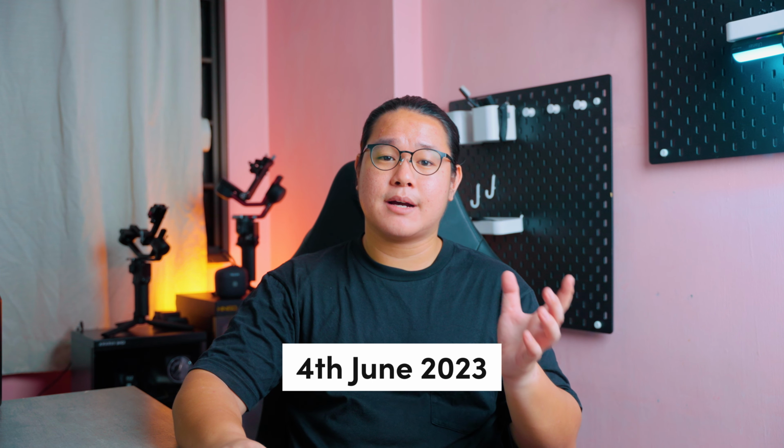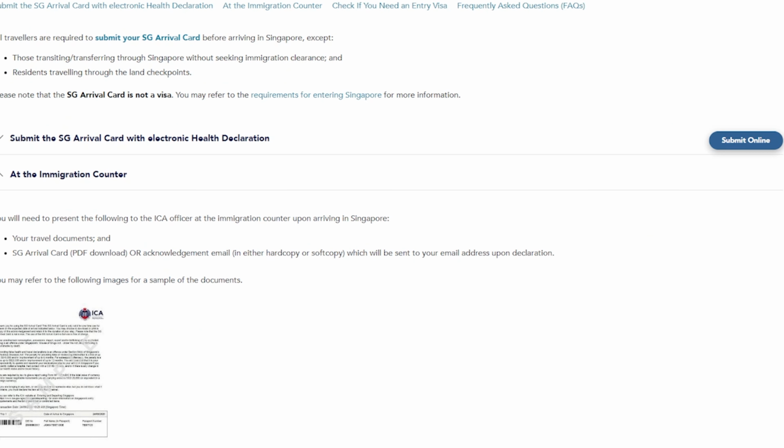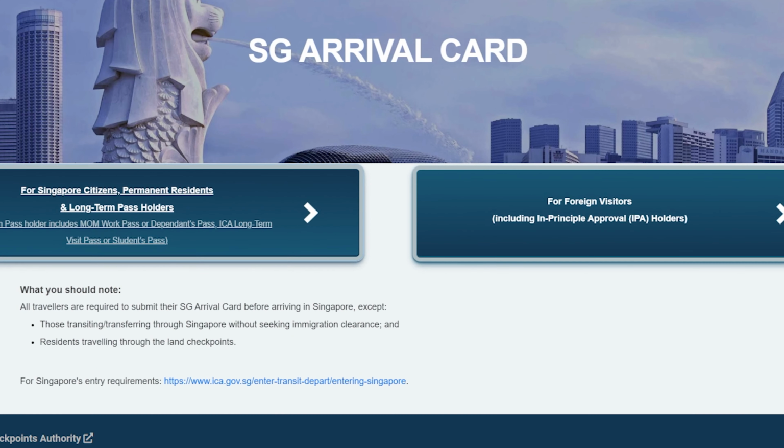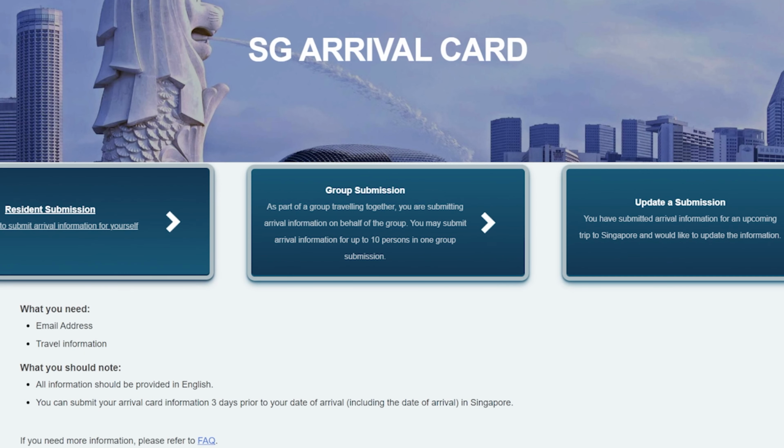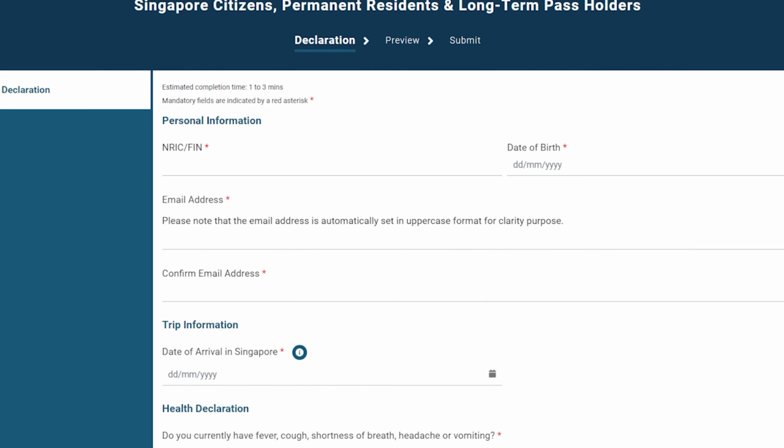So getting to the first point, number 1, Singapore arrival card and visas. At the point of filming this video on the 4th of June 2023, entering Singapore will need you to fill up the SG Arrival Card, or SGAC for short. This card is basically a declaration of whether you have any symptoms of COVID and also the estimated date of arrival. You can fill up this card within 3 days prior to the date of your arrival in Singapore.